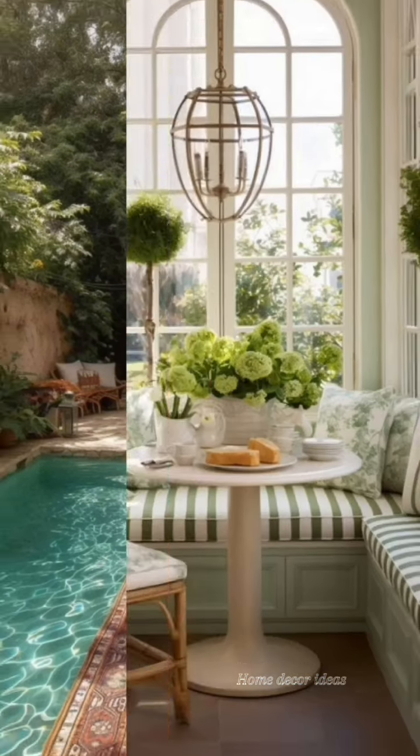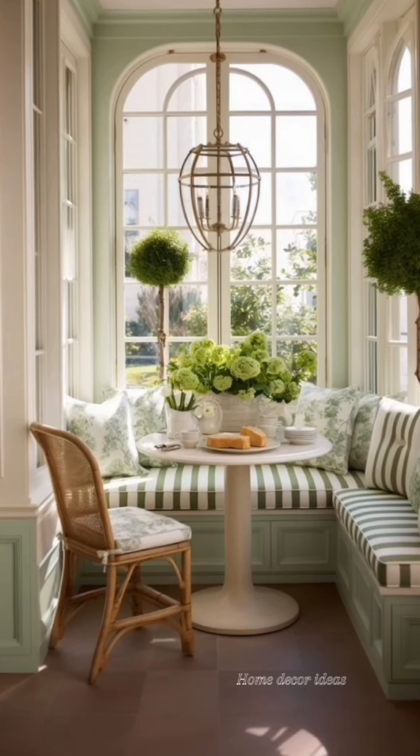These are elegant cottage decorating ideas that will transform your space into a charming and sophisticated retreat.